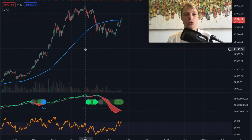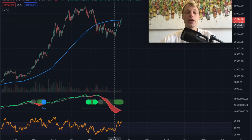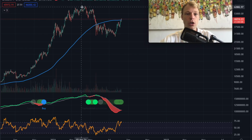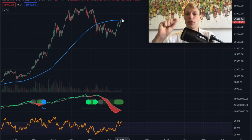Bitcoin right now is trading above the 200 daily moving average, a key level in the Bitcoin price, guys. But that is not the only bullish sign that we are seeing. We are seeing a lot of bullish signs right now, and I want to show you some interesting patterns in today's video, which might predict very accurately what Bitcoin is going to do next. And guys, I can already tell you that that is actually quite bullish.